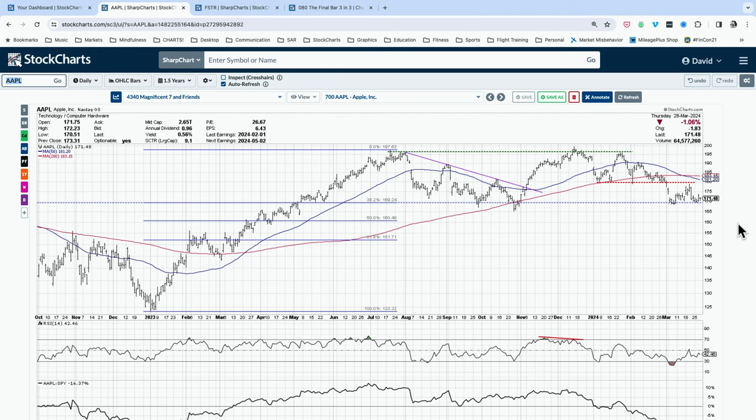The divergences that we've highlighted recently, I think, certainly fit into that category. Previous leadership names like Apple, which was one of the strongest names in the first half of 2023, becoming really a sideways name since July of last year. And in the last couple months, we've certainly been weaker rather than stronger.